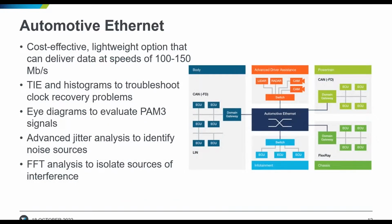So why would you use Automotive Ethernet? It's a cost-effective, lightweight option that can deliver data at higher speeds. It can transport data roughly 100 times faster than CAN bus. It can also operate in rugged conditions and wide temperature ranges. The Automotive Ethernet cable is an unshielded single twisted pair designed for lower weight and cost, and PAM3 and 4 modulations achieve high data rates and reliability. And of course, reliability is extremely important for systems that are designed to protect the safety of the passengers of the vehicle.